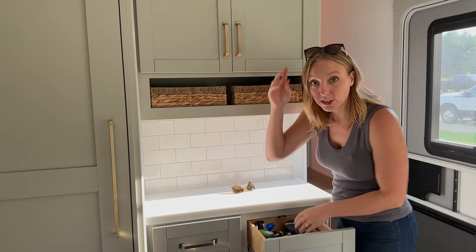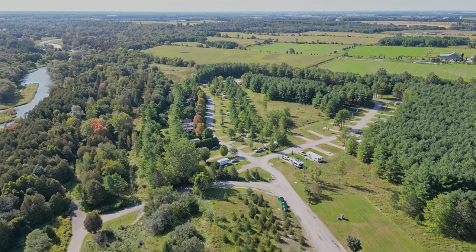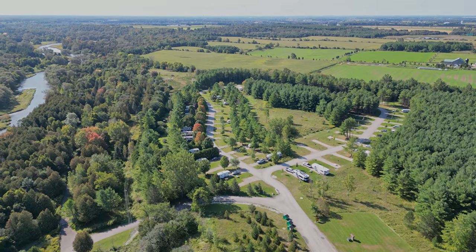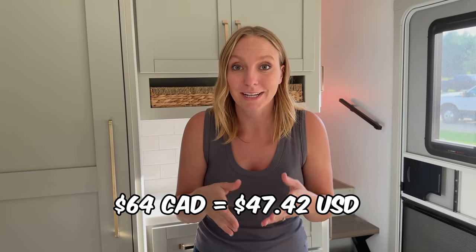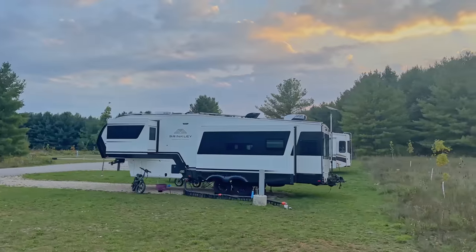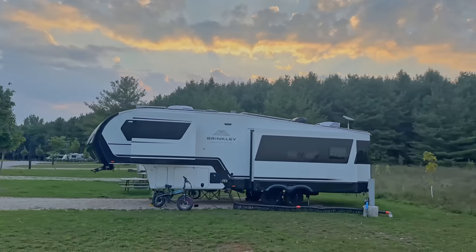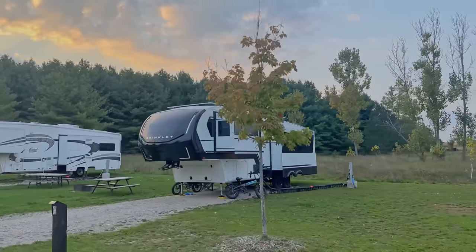So this Alora Gorge Conservation Area is huge, really. There's so many campsites. There are no hookups, partial hookups, full hookups. We're in the area with full hookups that's more well suited to big rigs. It was $64 Canadian a night, which is only about $47-48 US for full hookups, which is not bad. These sites look pretty nice. They're spacious. There's all the facilities like dumpsters and everything like that that you would need.